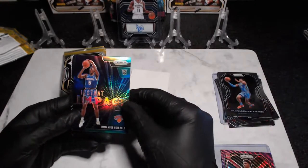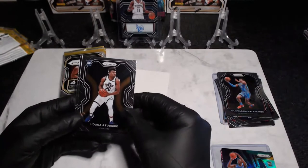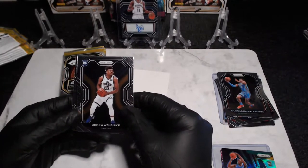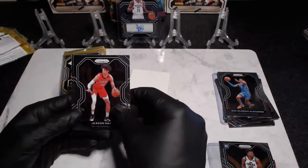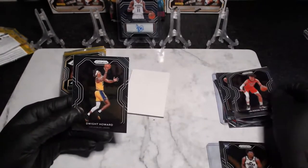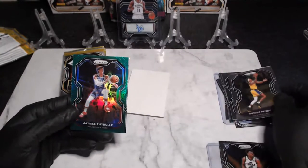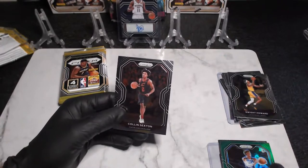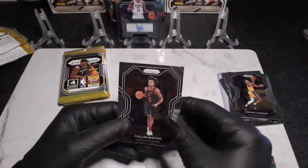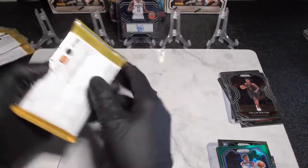Nice Emmanuel Quickley, Instant Impact, green. Pretty hit. Udoka Azubuike for the Utah Jazz. Jackson Hayes for the New Orleans Pelicans. Mr. D Money, Dwight Howard, and we're going to end with the green, Matisse Thybulle for the Philadelphia 76ers. Oh, have one hidden behind there. Mr. Collin Sexton. Was reading some reports today that it looks like the Cavs are looking to move him. I thought he was maybe going to be the future of the rebuild there.